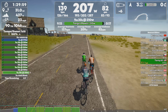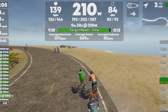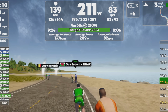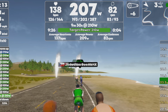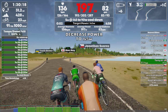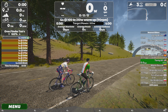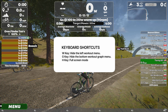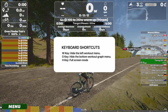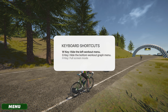The screen shows you all sorts of stuff: your heart rate, power, cadence, and there's a window that shows your current interval targets for wattage and cadence, plus averages for heart rate, power, and cadence for the current interval. When a new interval kicks in, it starts counting these averages all over again. That's more detail than most apps. And here's a cool trick: you can hide the list of intervals on the left side of the screen by hitting the W key, or hide the workout graph at the bottom of the screen with the G key, or hide everything on the screen and just have a full screen clear of menus by hitting the H key.